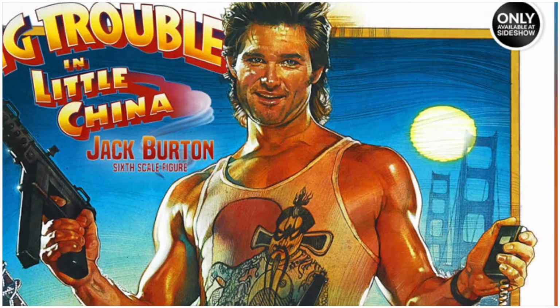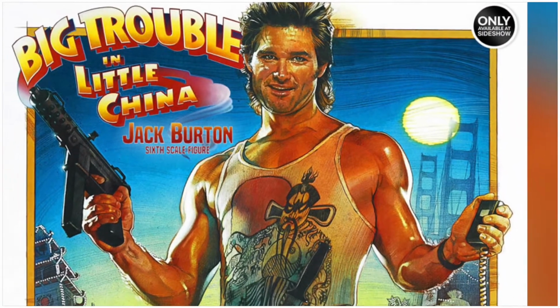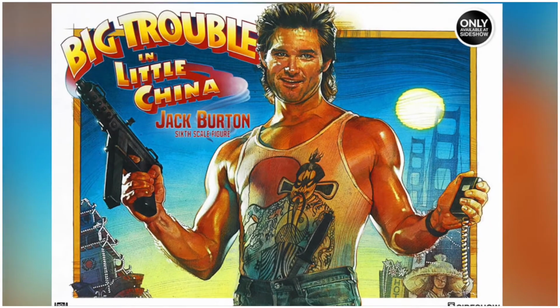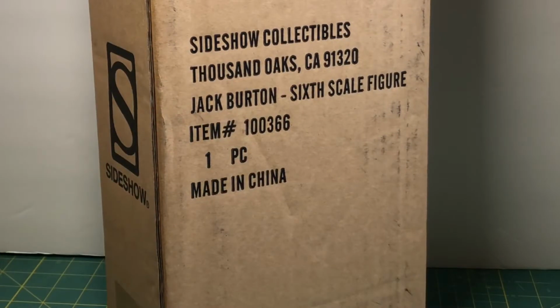So today I had delivered my Sideshow Collectibles Jack Burton 6 scale figure. This figure was originally solicited, I want to say, February 2017, and had an initial release date, Q4 2017, and here we are in June 2018. So naturally there were a few delays.